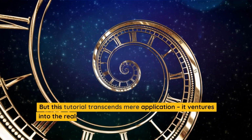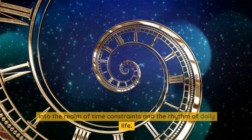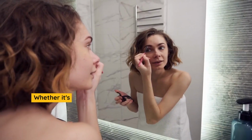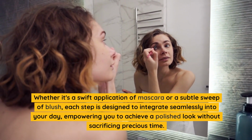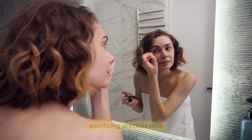But this tutorial transcends mere application, it ventures into the realm of time constraints and the rhythm of daily life. We explore techniques that are not just effective but also easily adaptable to your routine. Whether it's a swift application of mascara or a subtle sweep of blush, each step is designed to integrate seamlessly into your day, empowering you to achieve a polished look without sacrificing precious time.